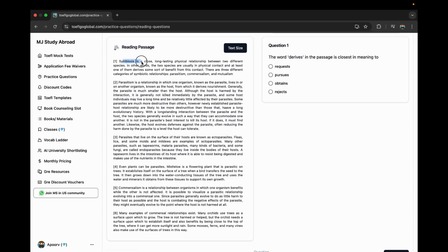Symbiosis is a close, long-lasting physical relationship between two different species. In other words, the two species are usually in physical contact. At least one of them derives some sort of benefit from this contact. There are three different categories of symbiotic relationship: parasitism, commensalism, and mutualism.